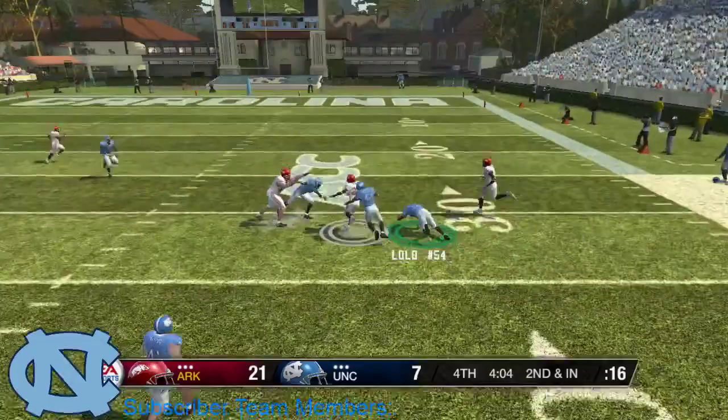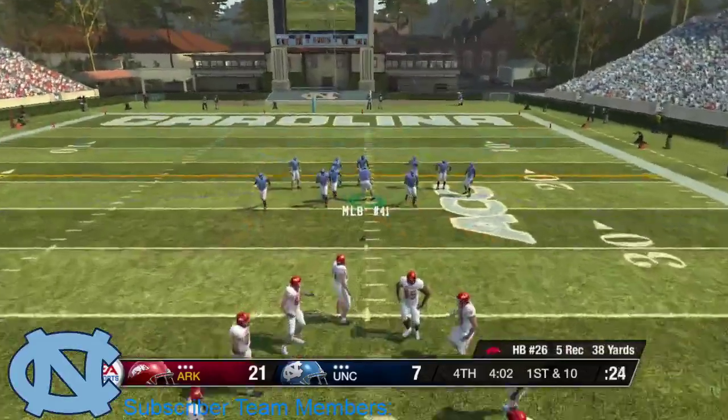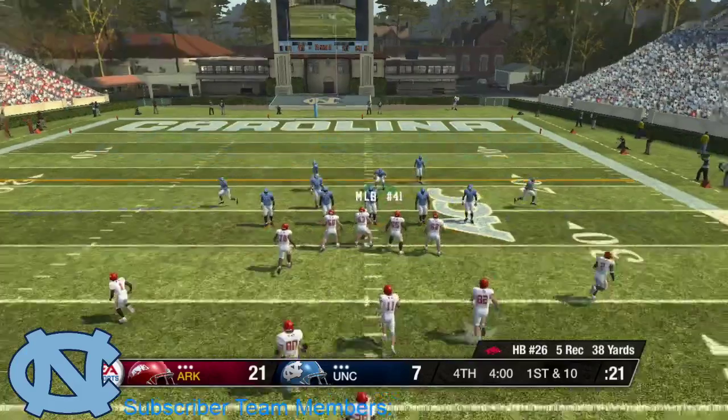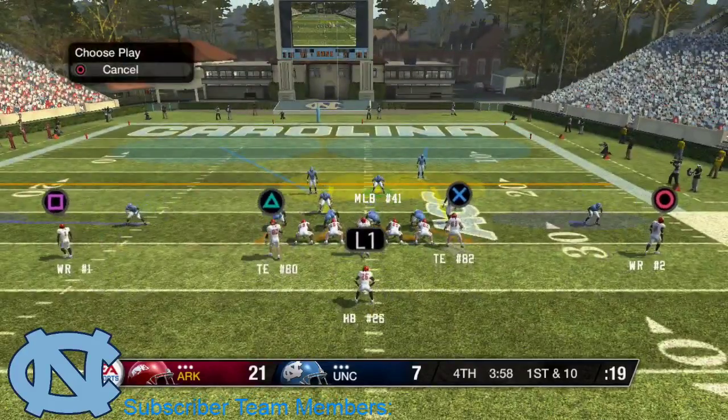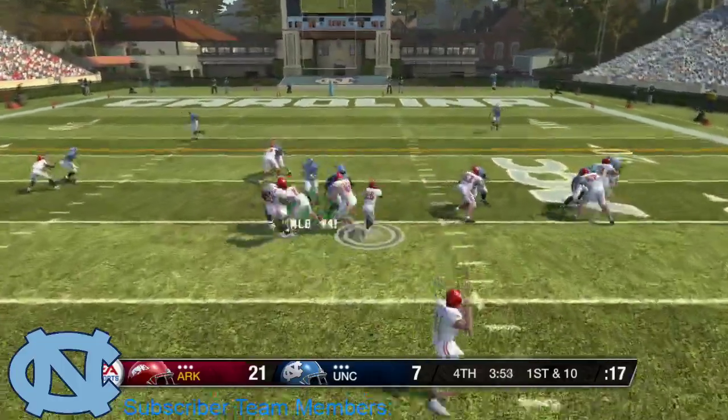Pulls it in, and he wants more. He's taken down at the 29. That'll happen when you blitz the corner and the offense picks up the blitz. One less guy the quarterback has to worry about in coverage. Nice read by the quarterback to keep the drive going.